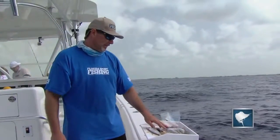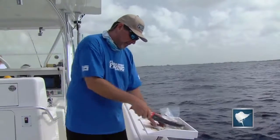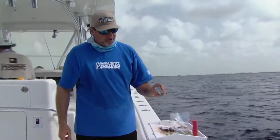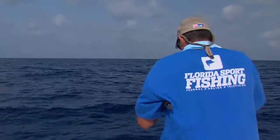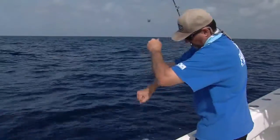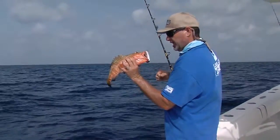You're welcome. Just got some fresh ballyhoos from Bionic Ballyhoo. Just cutting the tail off, making a nice plug, just a nice piece of meat. And that's a perfect mutton snapper bait right there. Yeah, there he is. It's one of those strawberries, nice one. You ate my mutton snapper bait.